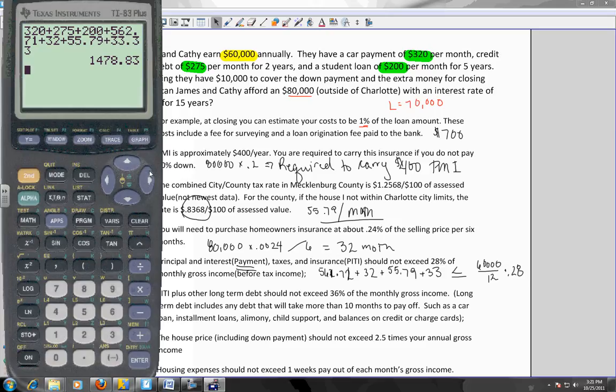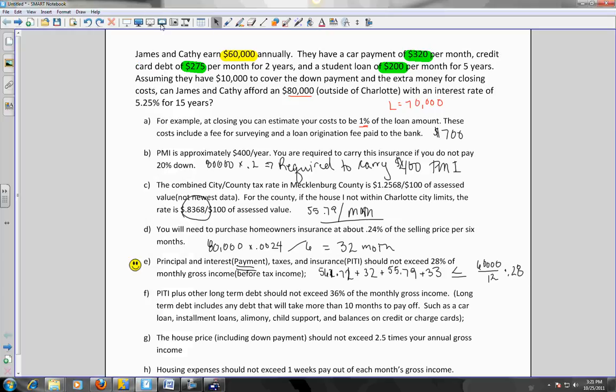1478. Is that less than 36% of my monthly income? Shockingly, yes. I thought we weren't going to make it. So our debt ratio is good. We've gotten it pretty close, but our debt ratio is all right. We're going to make it. So debt ratio is good. You get two happy faces since it's so amazing.